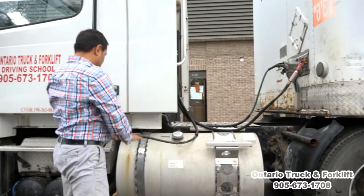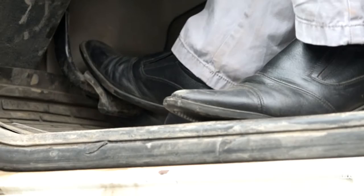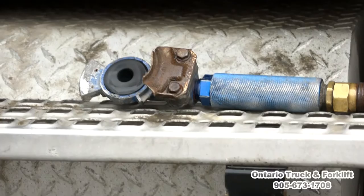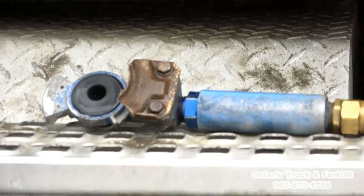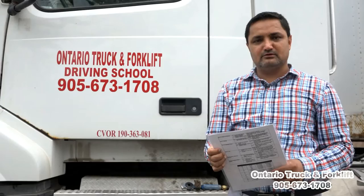Now we have to go inside, press the brake pedal, and listen for a leak. So now we will press the brake pedal, and we have to listen for any air leak in the service line. No air leak in the service line, that means the tractor protection valve is working properly. If there's a leak, the protection valve is defective. An inoperative towing vehicle tractor protection system is a major defect. If we have a major defect in our vehicle, we have to write in the logbook, call our owner, and we cannot drive the truck.